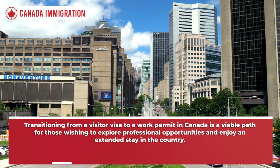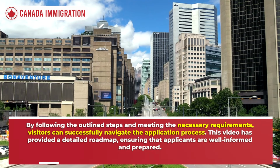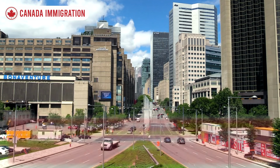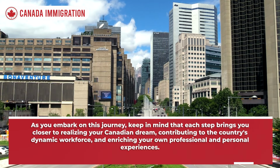Transitioning from a visitor visa to a work permit in Canada is a viable path for those wishing to explore professional opportunities and enjoy an extended stay in the country. By following the outlined steps and meeting the necessary requirements, visitors can successfully navigate the application process. This video has provided a detailed roadmap, ensuring that applicants are well informed and prepared. As you embark on this journey, keep in mind that each step brings you closer to realizing your Canadian dream, contributing to the country's dynamic workforce, and enriching your own professional and personal experiences.